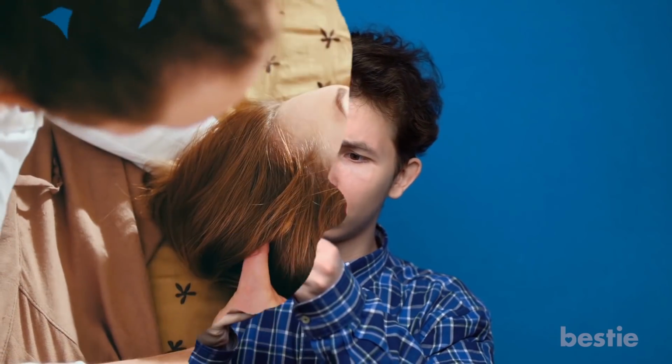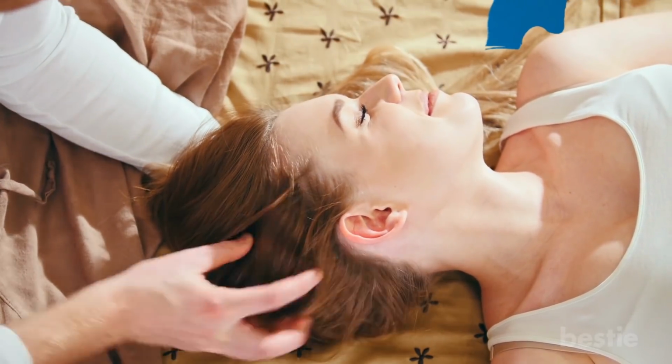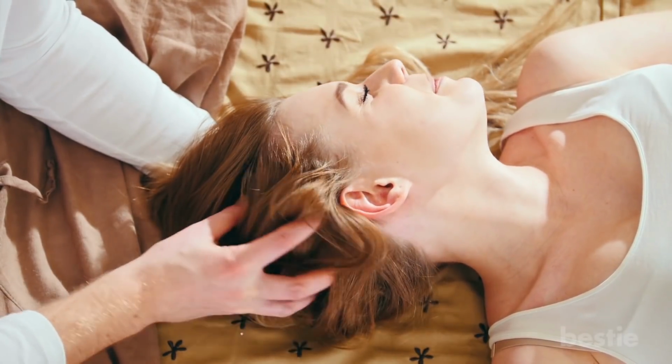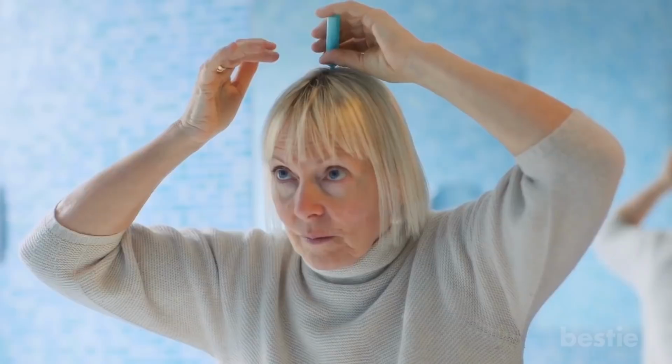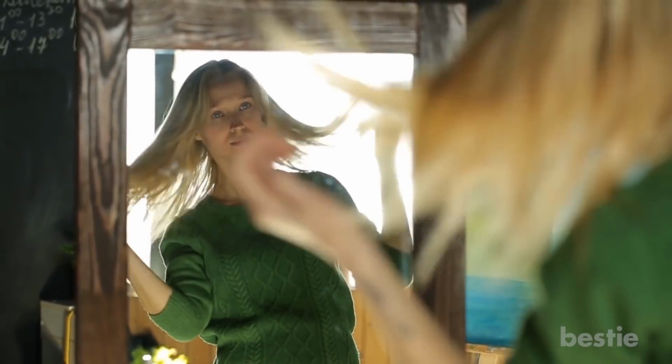If you want long, healthy hair, scalp massages are your best friend. They circulate blood and increase the flow to your hair follicles, which promotes hair growth. You can also add oils to your fingertips and massage it into your scalp using a circular motion to prevent dry scalp and dandruff. By adopting these habits, you'll be on your way to stronger, shinier, and healthier hair in no time.